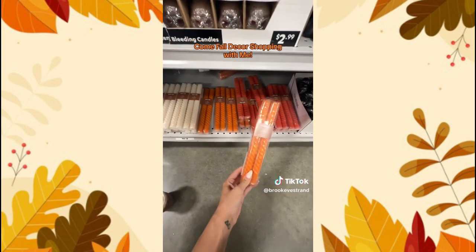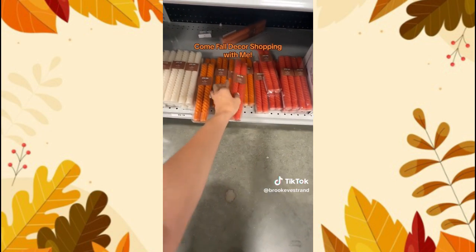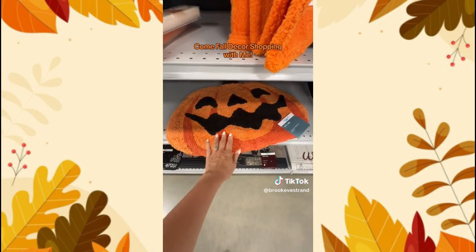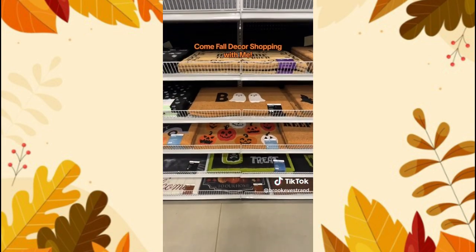Really, really like these candles. This color as well. Maybe I'll get them. Yeah, I'm gonna get these too. This is a bath rug. Oh my god, maybe I'll do that this year. Maybe I'll be a bathroom decorator this year. Yeah, that little blue one and that one with the little pumpkin.